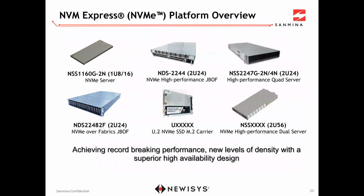So to give you a sense of the platforms we have out there today, and there are others that are being released shortly. You'll see a couple here. I've not released the model numbers, but they will be discussed shortly at upcoming shows, maybe even at Flash Memory Summit, which is just a couple weeks out.